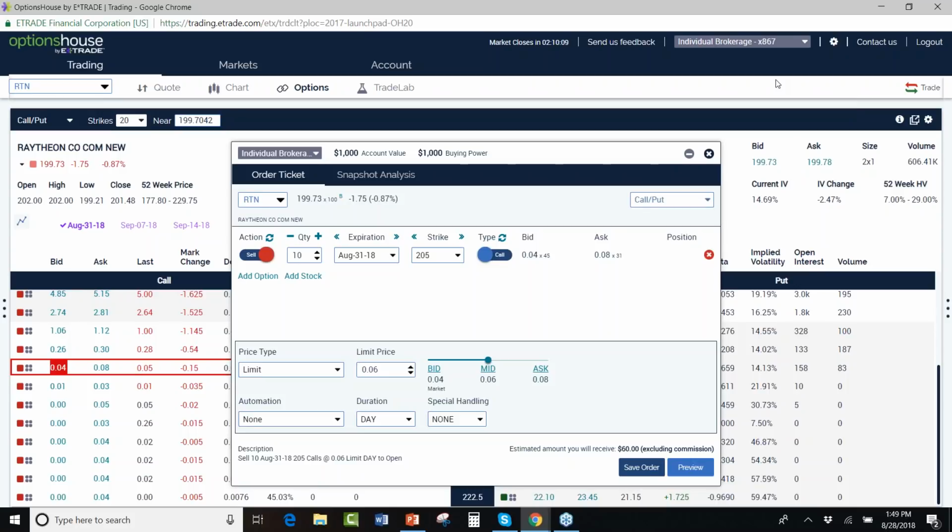So look at what's that? 1150. Let me do the math, folks. 1150, that's a 0.75, 45.70. $4,600, folks. $4,600 in profit on Raytheon trades with limited risk.